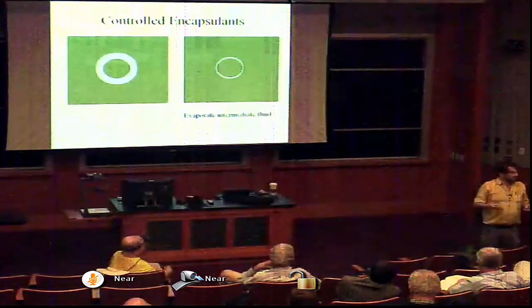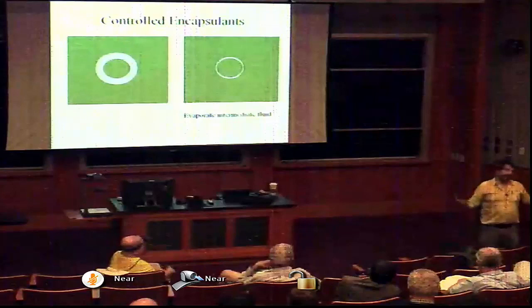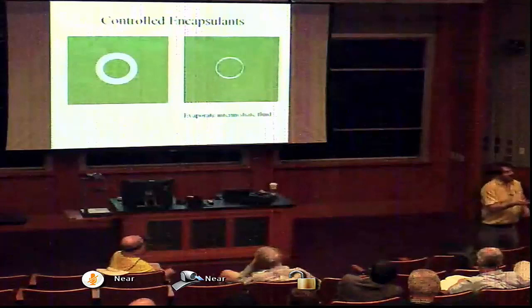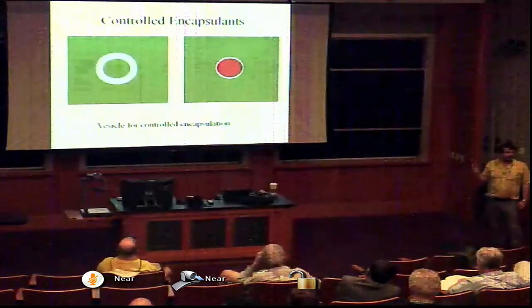The problem is that I've encapsulated what's inside, but there's drug everywhere. And the drug's very valuable. So I have to try and recover all the drug from everything else, separate them out, and do this over and over. It's very difficult to efficiently encapsulate things. But in this fashion, this fluid and this fluid come from two completely different streams. So I can encapsulate things very easily. This is a very nice way of encapsulating things.